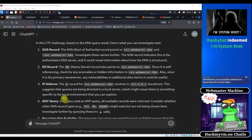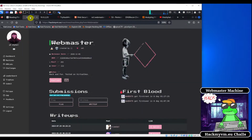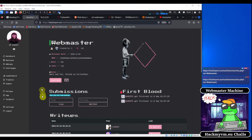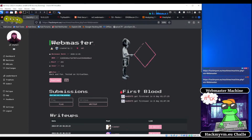Okay, so we're just having a bit of a time trying to do some DNS pen testing against this particular target on the Hackmyvm.eu website. If you wanted to take a look at what this machine is all about, you need an account over at the Hackmyvm.eu website, and you can also download this machine and hack against it yourself if you like. What were we doing?